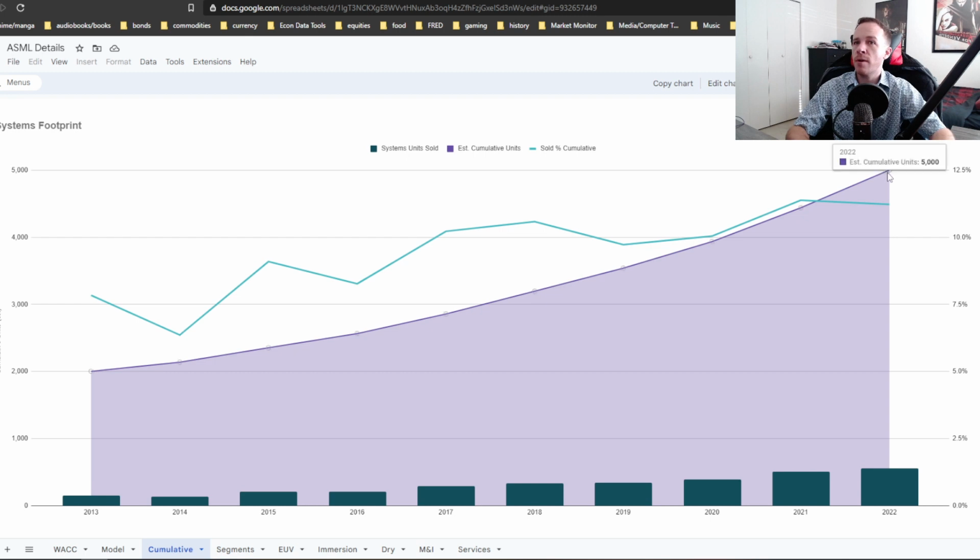And then the purple area in the background is an estimate of the cumulative units that they have based off of that. I say an estimate because I essentially only had one year where I could get a solid number from them of what it was in that particular year, and I just had estimates in some other areas. So I chose to work backwards, subtracting out the units sold in each year to get the more historic trend in the background.